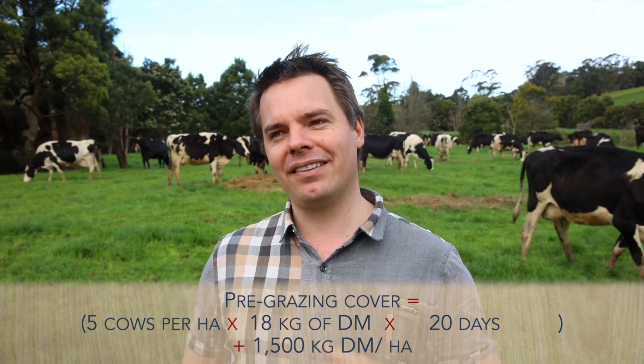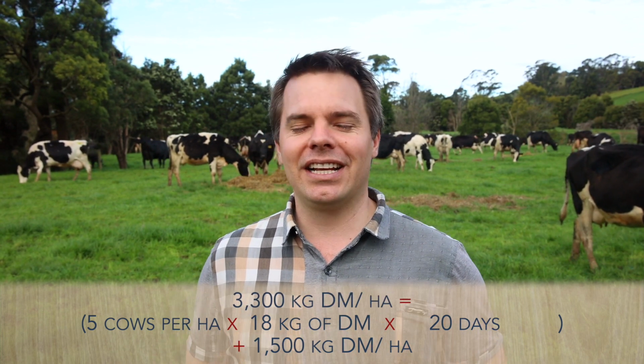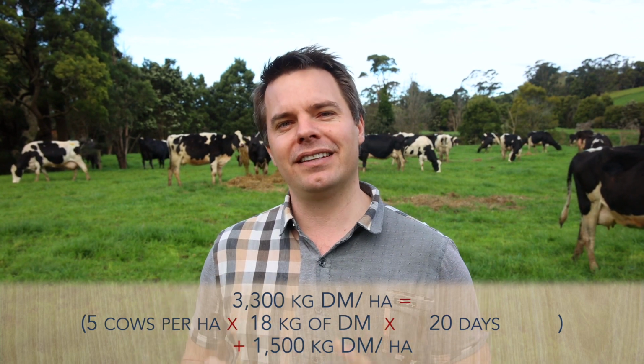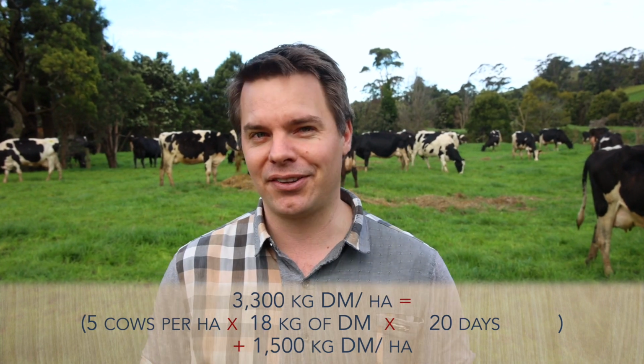So, when we add the 1,500 to the 1,800, we get 3,300 kilograms of dry matter per hectare required at the grazing. So for this example, an ideal pre-grazing cover needs to be around 3,300 kilos to begin grazing.